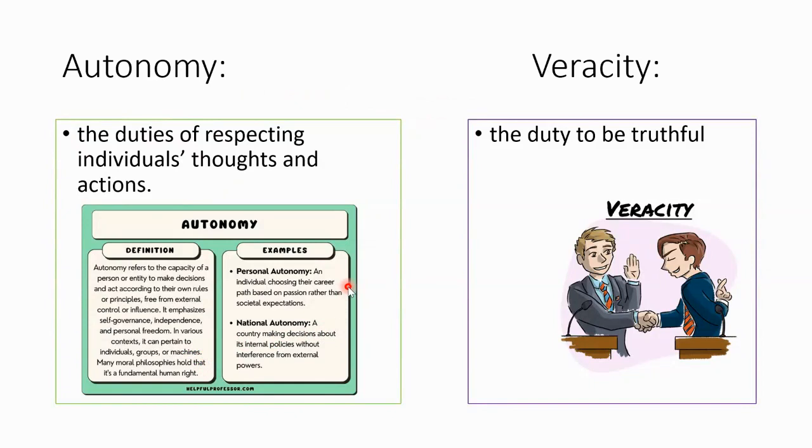And examples: personal autonomy, an individual choosing their career path based on a passion rather than what a society would expect them to go into. And national autonomy, a country making decisions about its internal policies without interference from external powers.